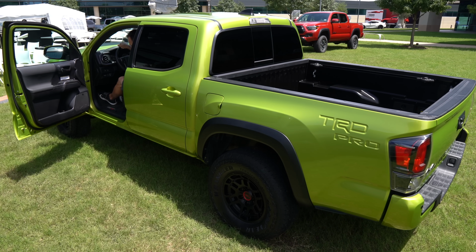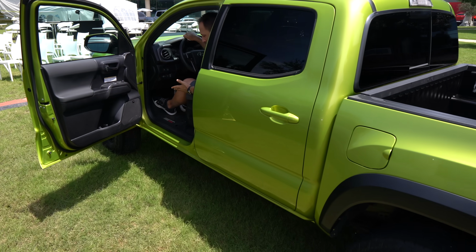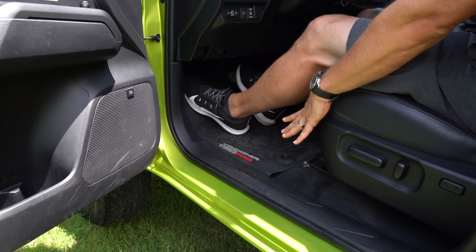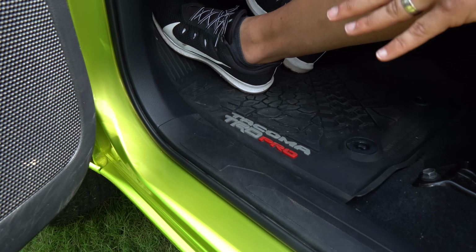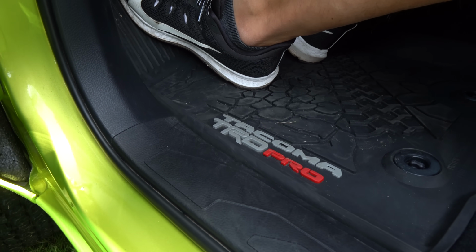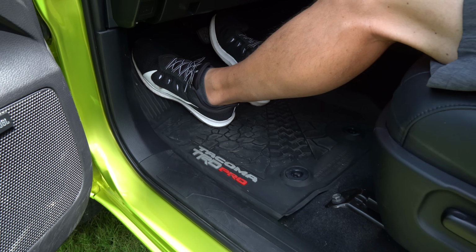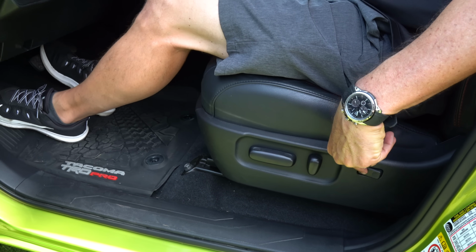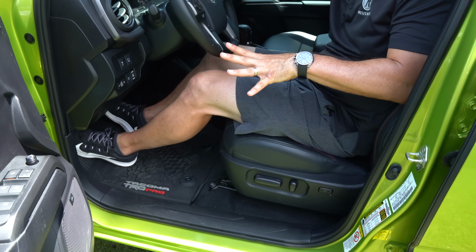All right guys, business time behind the wheel. Being an off-road truck, it's nice that they have those Tacoma TRD Pro all-weather floor mats. That gives you an extra 5 horsepower. Each floor mat gives you an extra 5 horsepower. You do have your seat controls with that lower lumbar as you're rock crawling. Your chiropractor will be much happier about that.